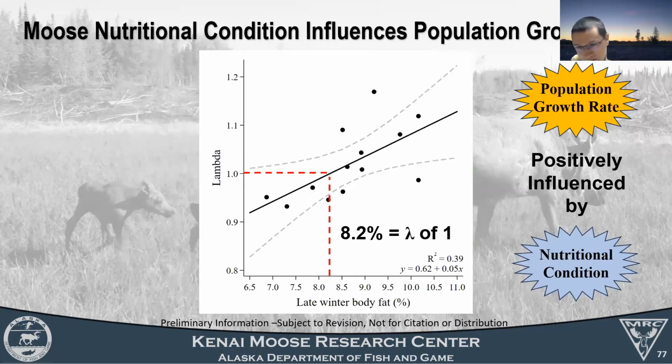So for the nutritional condition, this is the body fat. We talked about this, measuring it with the ultrasound. And this is your lambda. So lambda is your population growth rate. If your population growth rate, or lambda, is greater than 1, that population is increasing. If it's less than 1, the population is decreasing.